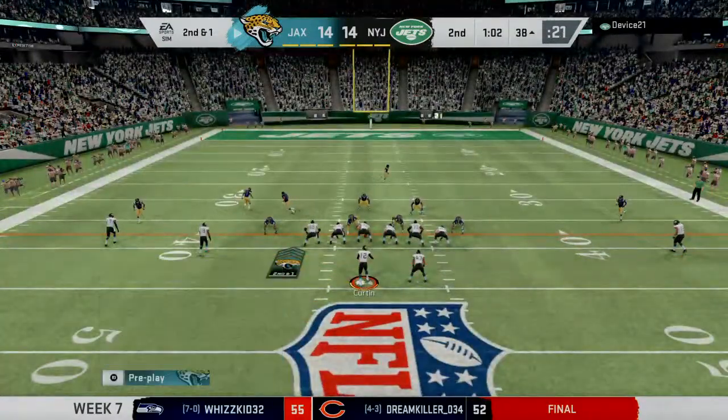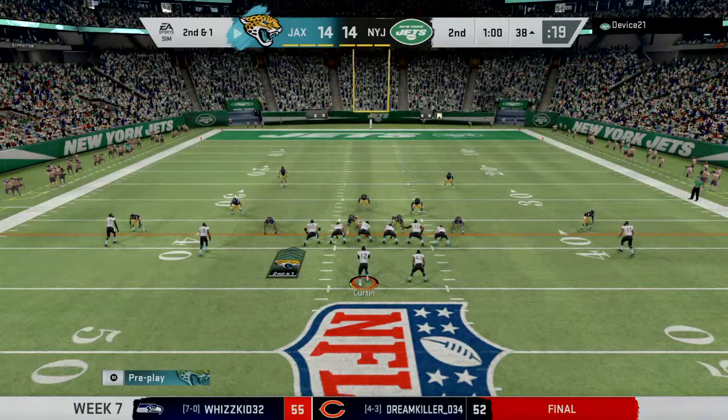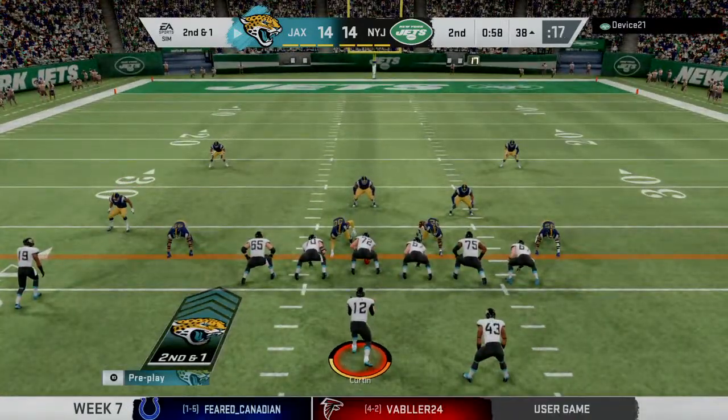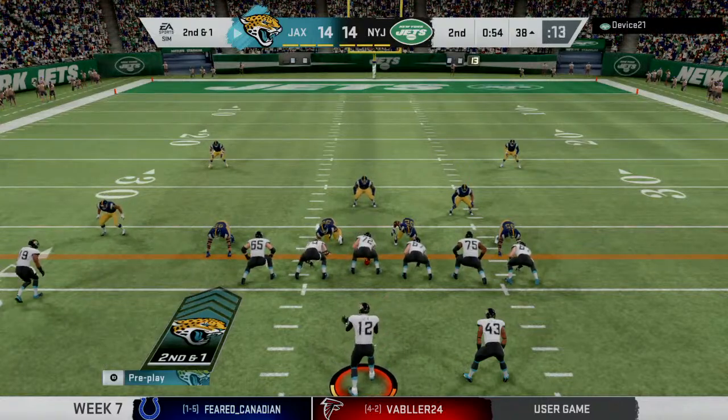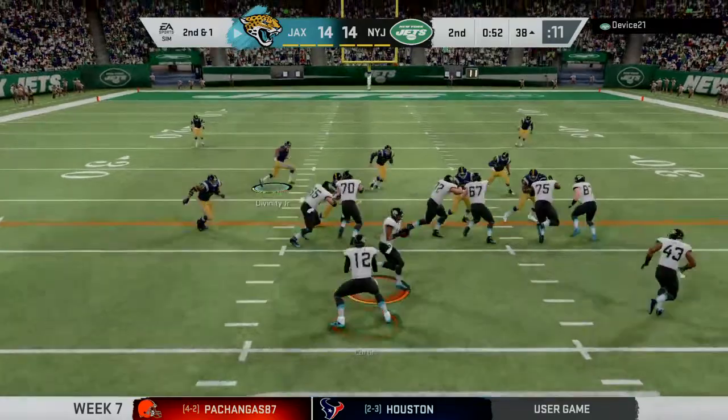6-6, pull it high. Hey, lock it. He's coming, double up. Wide, get wide. Check 43. Go.